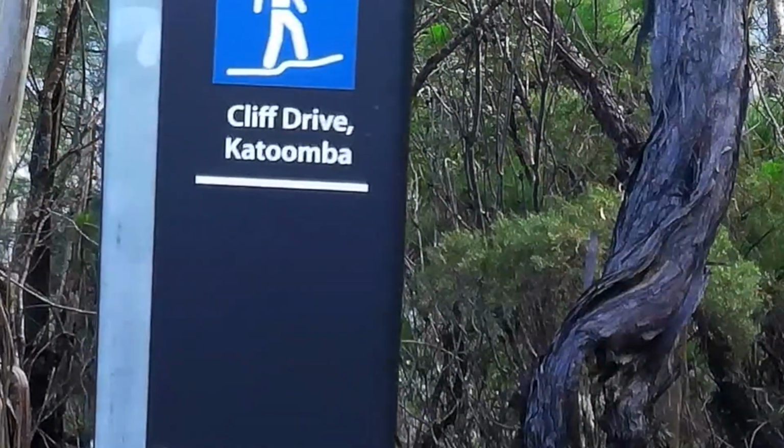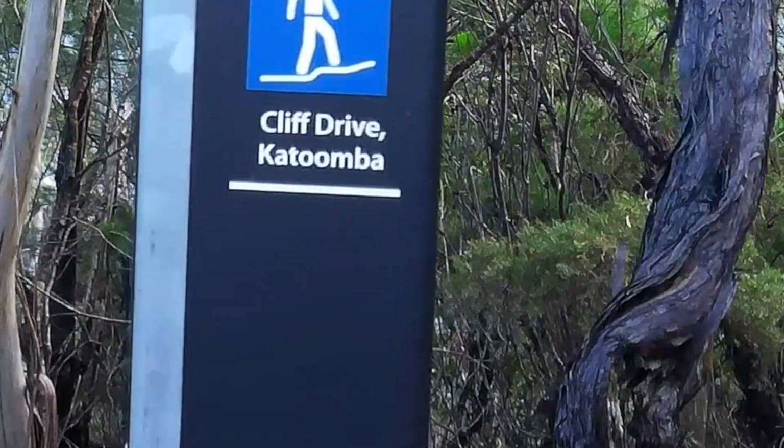This is the only sign now that says where that trail goes. That was the Prince Henry Cliff walk crossing.